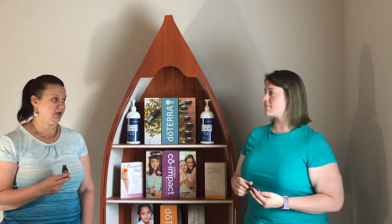And then, another reason we like to use spearmint is for stress and nervous issues. A great way to use that is on the bottoms of your feet. We talk about using the essential oils a lot on the bottoms of our feet because that's the quickest absorption into your body, and then the oil just goes through the body and does what it needs to do.